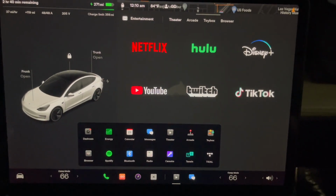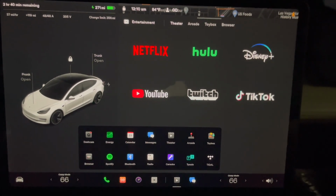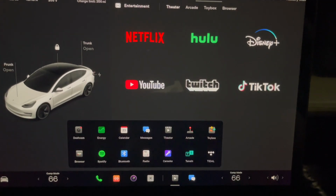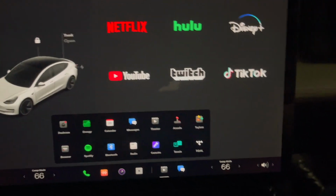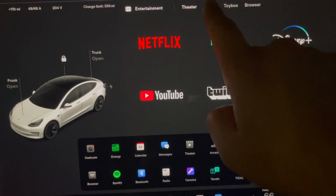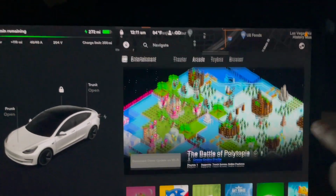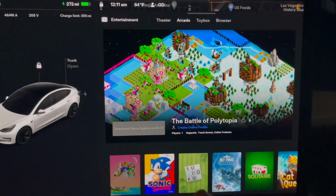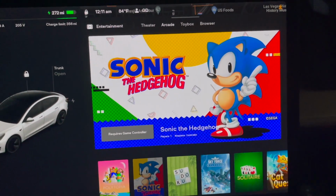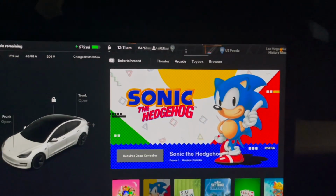I haven't checked out Driven Dave on this, but I'm sure it looks good. It's kind of laggy. Maybe on the 22 with the new AMD chip, maybe it's better, but I don't know. Here it says arcade. Of course, you can also toggle that up here. And got all these other things. I don't have the controller, so we can't play Sonic. My son really wanted to play Sonic, and so did I. But we haven't been able to make that happen yet.